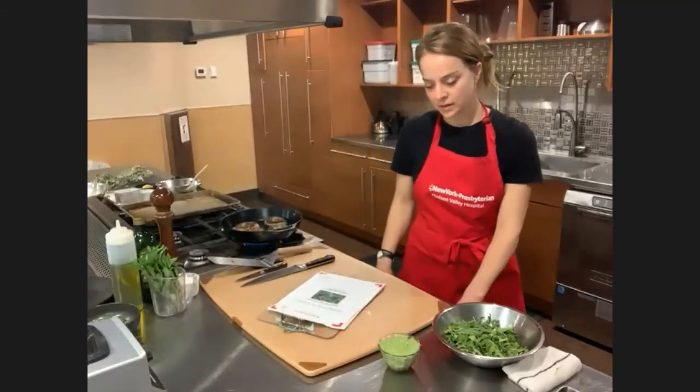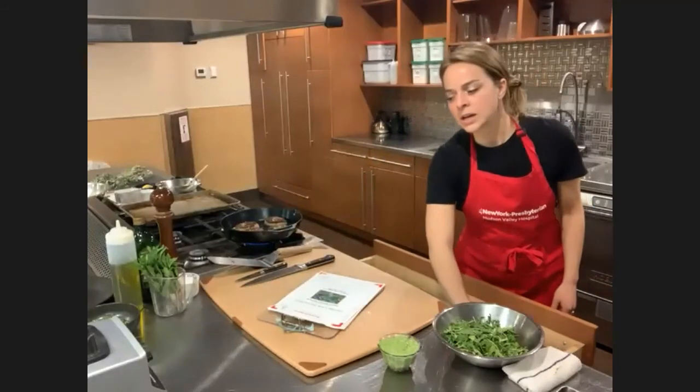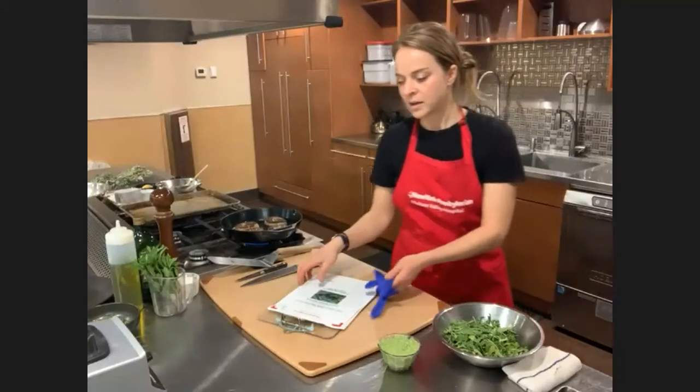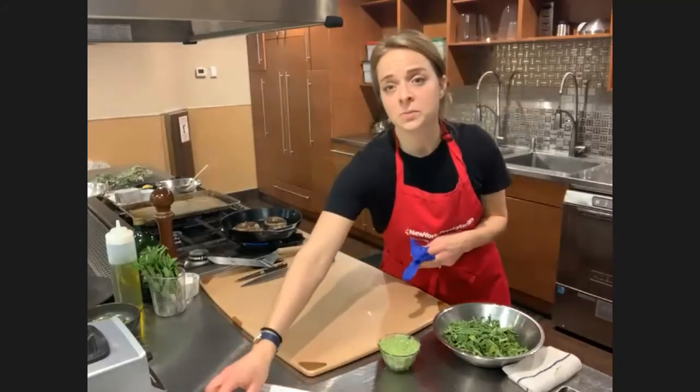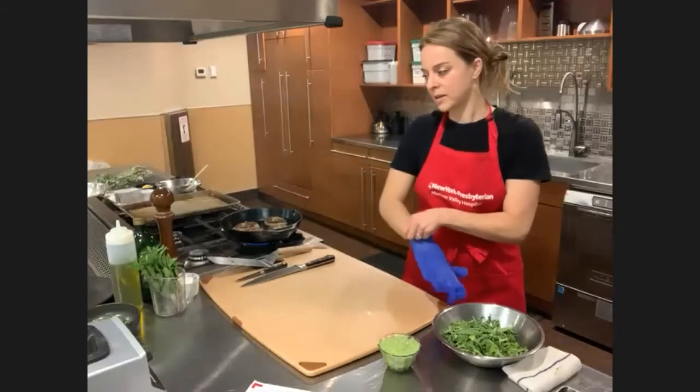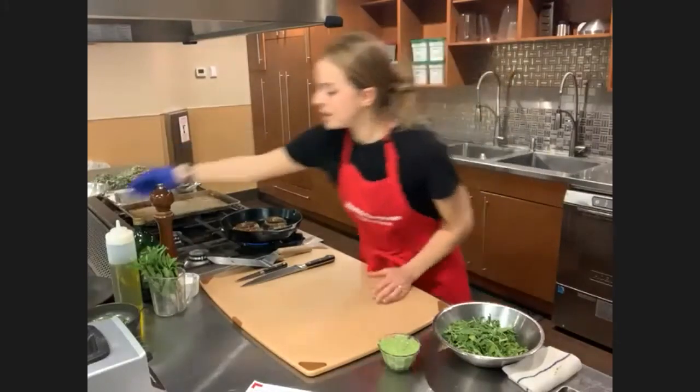Would you add water or no? Yeah, you're going to have to add a little water either way because it's going to be thick. Or you could use a little vegetable stock or some broth if you wanted to flavor it that way. Okay, thank you.